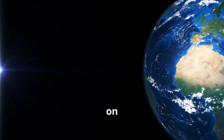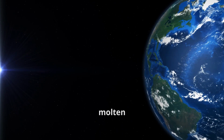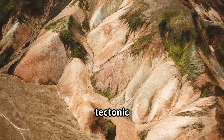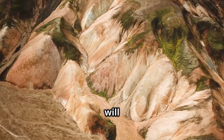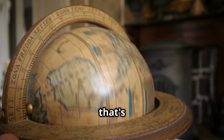Every day as you walk on solid ground, remember that you're actually riding on a raft of rock, floating on a molten sea, slowly but constantly moving. These tectonic plates built the mountains you see, carved the valleys you live in, and continue to shape the world your children will inherit. The earth beneath your feet isn't as solid as it seems, and that's what makes it so fascinating.